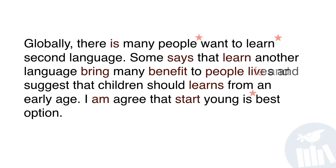There are 13 mistakes here, so clearly no error-free sentences. But when you read it, you can probably understand what the writer is saying. "Globally, there is many people want to learn second language. Some says that learn another language bring many benefit to people's life and suggests that children should learn from an early age. I agree that start young is best option." So I get it, but there are a lot of mistakes. Let me correct them.